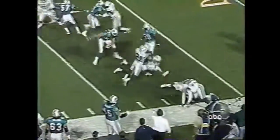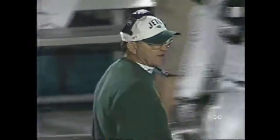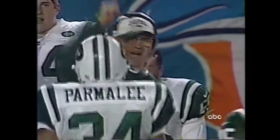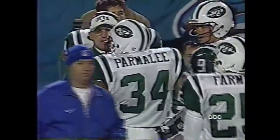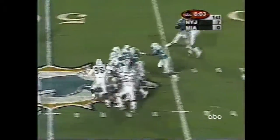Hall's kick, fielded at the goal line. Flag is thrown. Brock Marion brings it back out to the 29. Personal foul, blocking below the waist, number 83 of the kicking team. 15 yards, 1st down. And gives Miami the ball to start its first drive at its own 45-yard line.